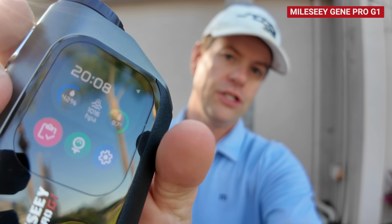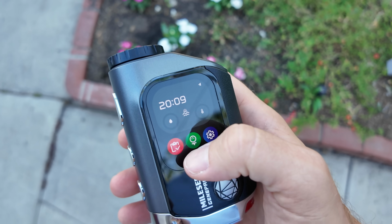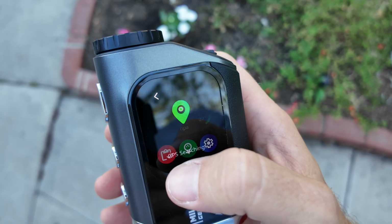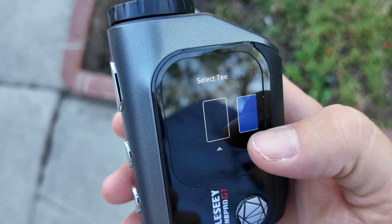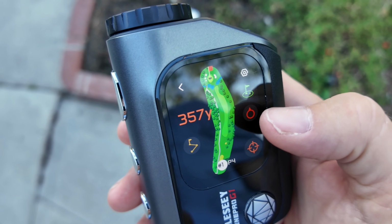You can see it's a rangefinder, but it's also a GPS on there too. It's got a touch screen here for everything you need. Make sure I'm in yards, right? Now I'm gonna tell it I'm gonna play golf, and now it's searching for where you are. El Dorado Park. Select the tee I'm gonna play, blue. That's it, and then this is the first hole.